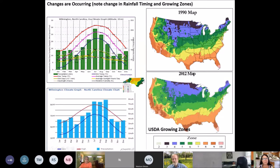And one of the things that's happening is, of course, if warming temperatures are occurring, that means latitudinal shifts of that temperature. And this is showing very well with these maps. This is a 1990 USDA map showing growing zones in North Carolina.